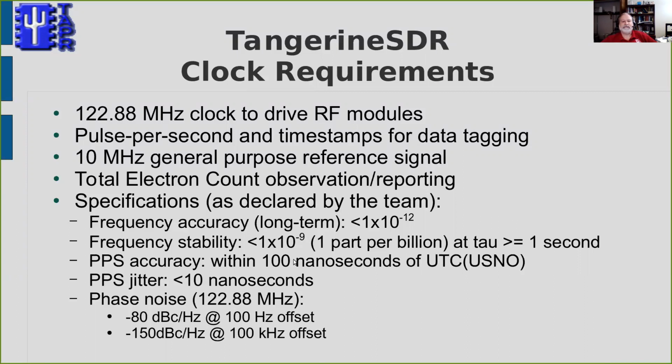The absolute PPS time accuracy will be within 100 nanoseconds of UTC as realized by the US Naval Observatory, and the jitter on the PPS signal will be less than 10 nanoseconds. Because this is an RF application, phase noise of the 122.88 megahertz is important, and our target there is better than minus 80 dBc at 100 hertz offset, and better than minus 150 dBc at 100 kilohertz offset.